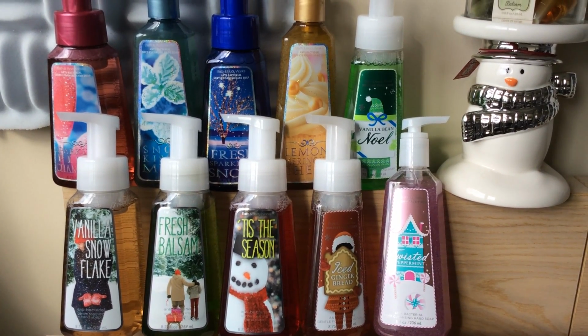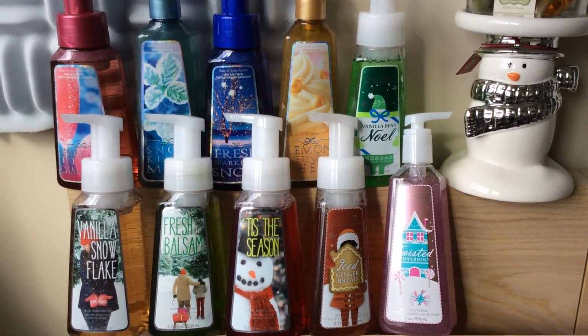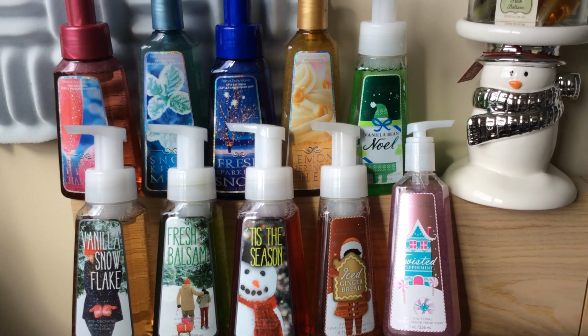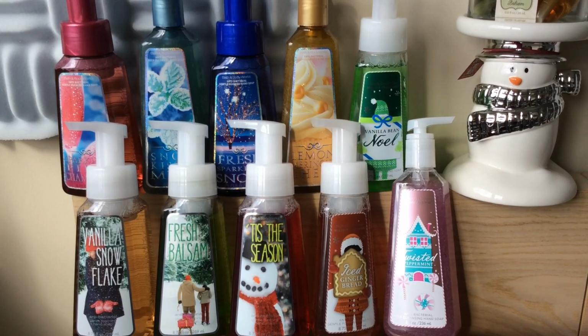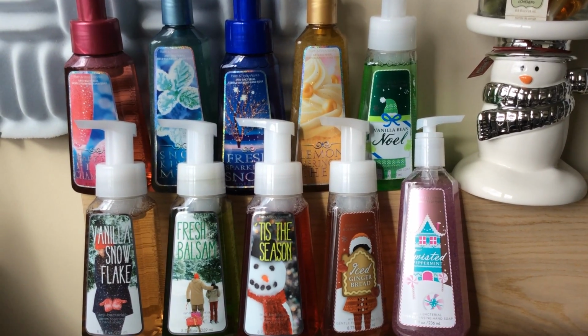Not a whole lot going on in the test market candle world as far as I know of. I haven't been to a test store in quite a while, but I think most of what is there right now is probably the same thing that's trickling into most stores of the three main holiday collections. Not a whole lot to go on until they do some more testing and perhaps release some more to the winter fresh market line that you saw a bit of in my last video.